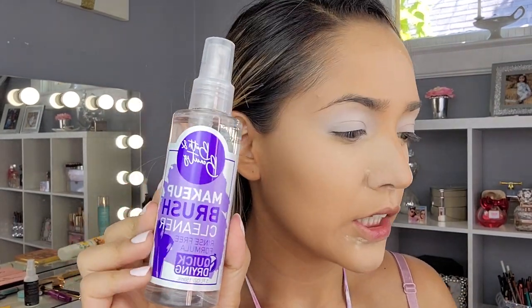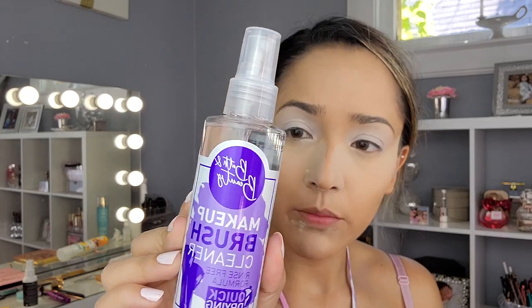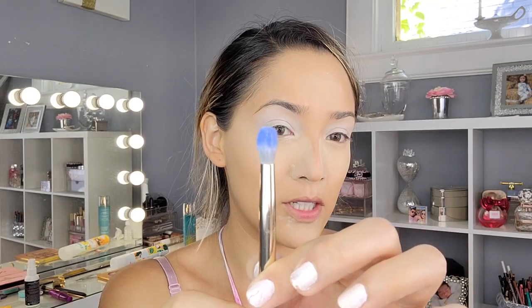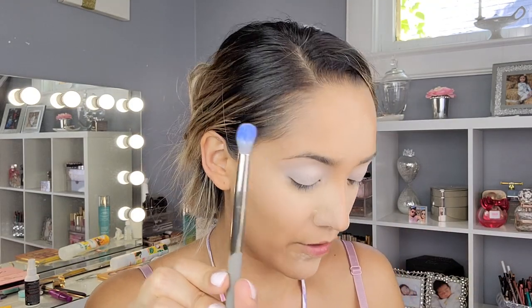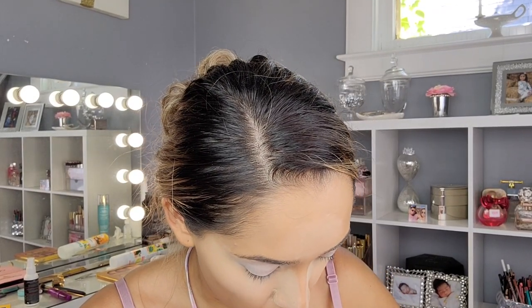I'm about to try this makeup brush cleaner that I found at Dollar Tree. 5 fluid ounces, quick drying rinse free foam formula by the brand Bath and Beauty. So I have this brush here, it's full of blue eyeshadow. I'm gonna test it out. I have a towel here on my lap that I'm going to spray this directly onto and then rub this on my towel to get the color off, and then I'll show you guys how well it performed.